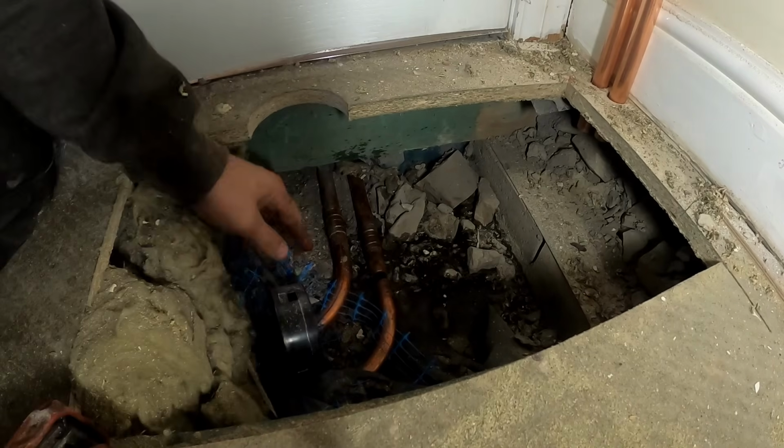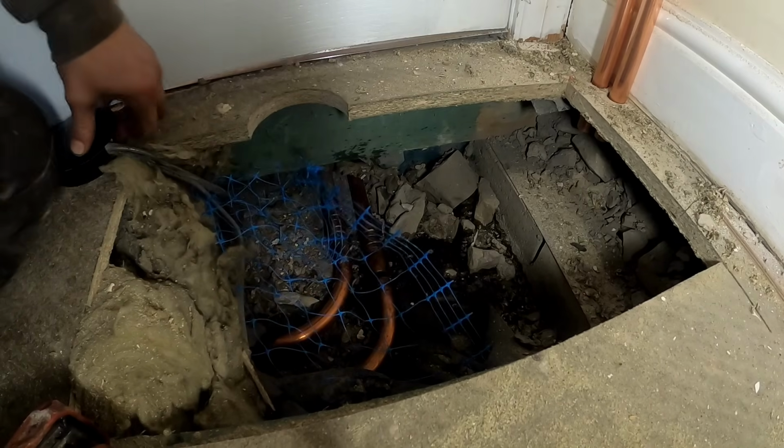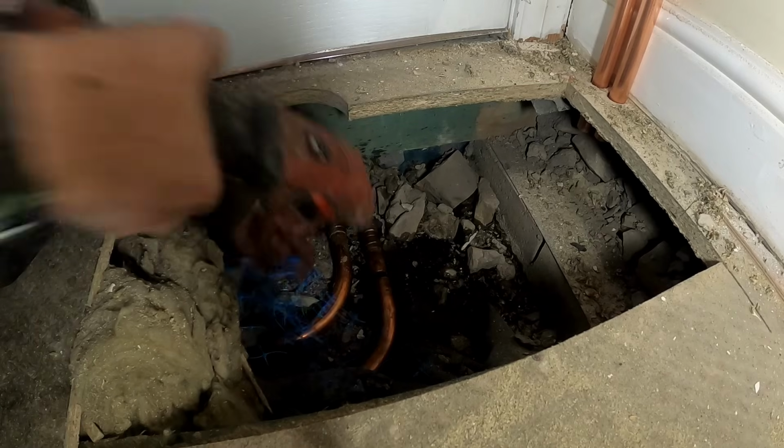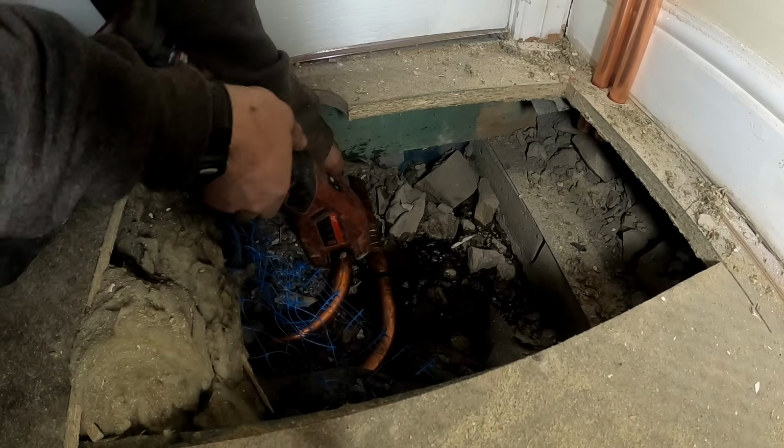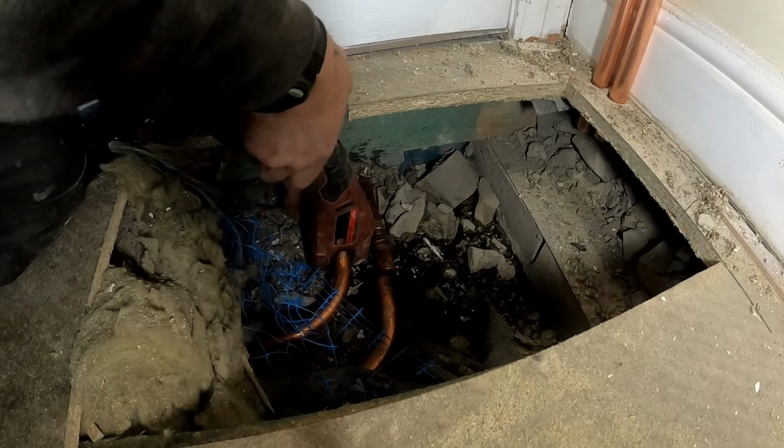That one I might have to cut back there, Harry, and just let's lift that JB out of the way. Cut it there, and we might just have to cut that socket out of that one. Cut it wherever we can.